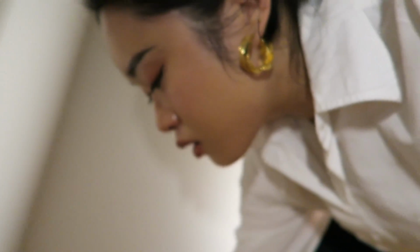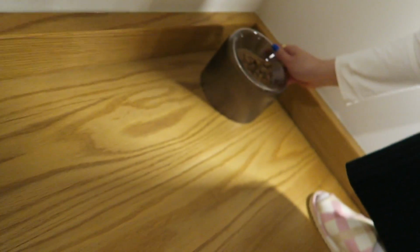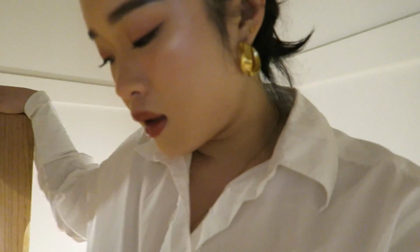I'm trying to get her downstairs, but she's still not ready. Nabi! I'm just going to leave it here on the stairs because she doesn't want to come out of her cat tree. And yeah, she's in the mood. Oh, she's so cute.